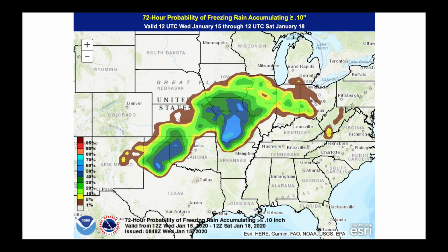So the probability of getting at least 1/10 of an inch of freezing rain through this Saturday morning is represented in this map. So as the system lifts out in this direction, we're going to watch for that transition right in the areas that you see the greatest coloring here. So if you're in those areas, keep an eye out for the potential for some light freezing rain.